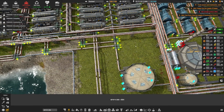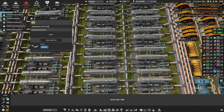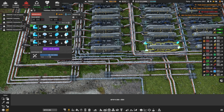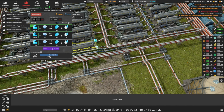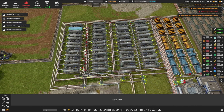Our brine is a whole separate set of pipes. We have one brine pipe here from the depleted steam. Depleted steam has 3 times 24, which is 72 brine. And as for the other one, we have 24 multiplied by 24 is 576 brine. Now, simple logistics says that in theory, I can't be running all of this and all of this at the same time. It's just not possible. So if I aim to get rid of 600 brine, we should be fine.